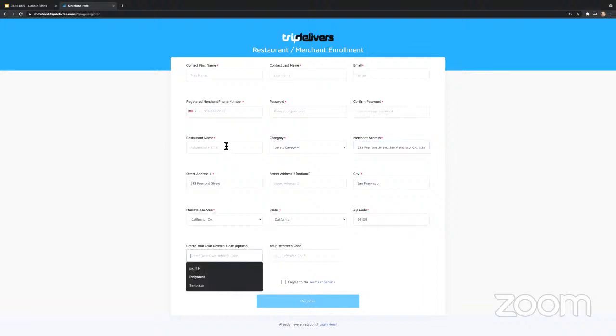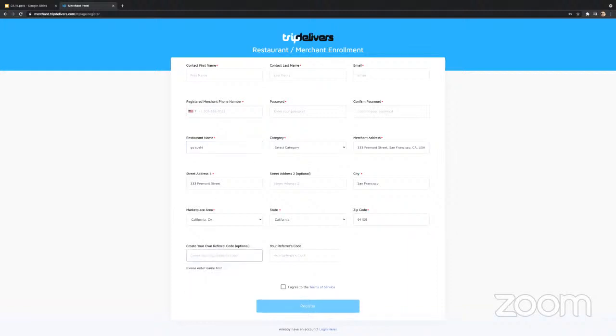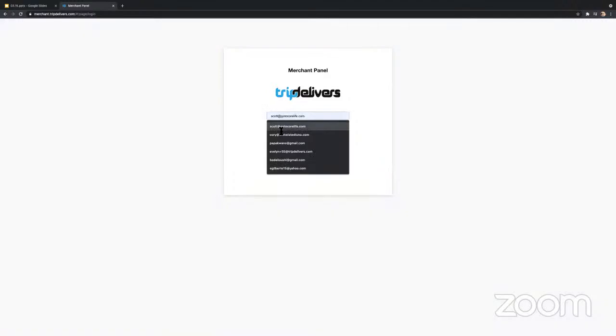Your referral code. Let's just say this is Go Sushi's restaurant. You want to create a referral code that you will remember and the people will remember. So since my restaurant name is Go Sushi, I'm going to create a referral code with Go Sushi so that people remember it. Evelyn's test, I'm just going to put it, and then put your referral code, agree to the terms and conditions, and click register. Once you click register, it will log you out immediately, but bring you over to the merchant panel where you can sign up.